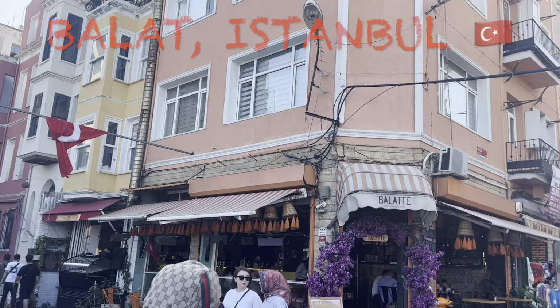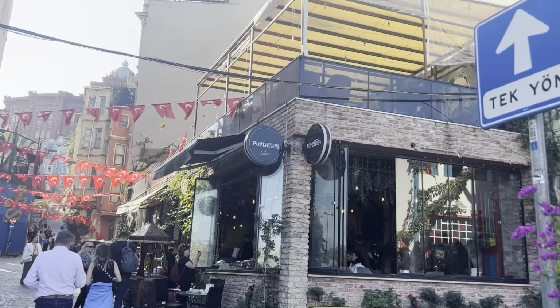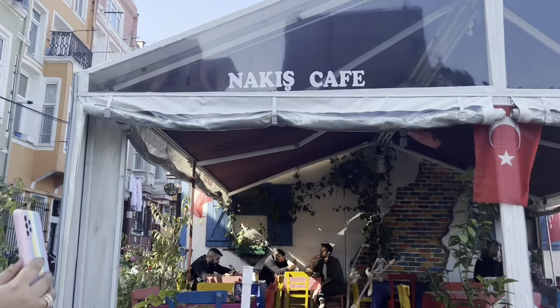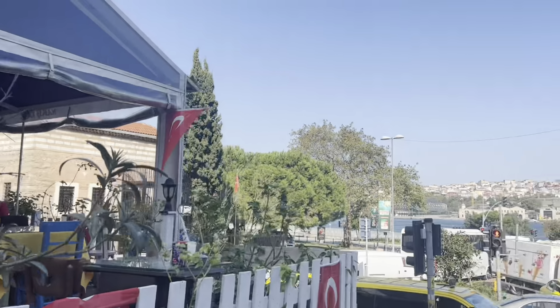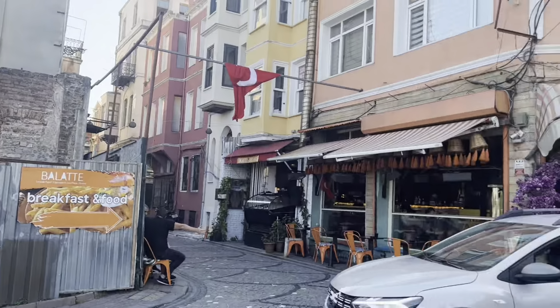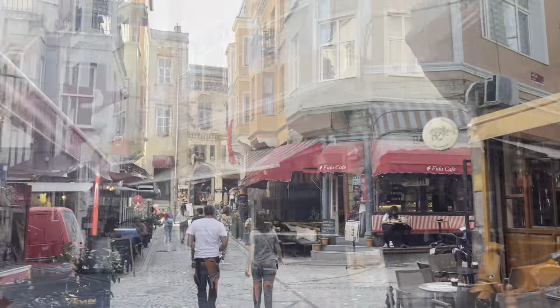This is the most beautiful district in the entire city of Istanbul. So in this video, I'm going to show you around the Balat neighbourhood of Istanbul, which is full of cafes, coffee shops, restaurants, and all these lovely colourful buildings and houses everywhere. So I'm going to take you around this district today.